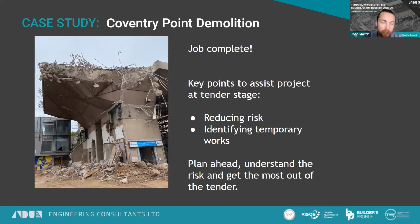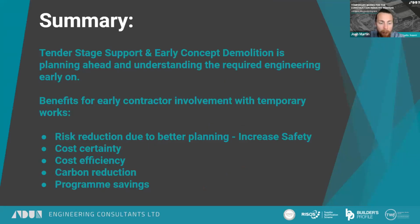So some key points to assist at the project at tender stage was really understanding and therefore reducing the risk and identifying the temporary works that would be required on a particular project. So it's to plan ahead, understand the risk, and to get the most out of the tender, which is what really early support and concept design is all about in a nutshell. There are many benefits that can be gained from this process, but it requires some forward thinking and planning ahead. And then we can reap the benefits such as risk reduction, which can potentially lead to increase in safety, cost certainty, cost efficiency, potentially carbon reduction, depending on the drivers on the scheme, and also program savings.